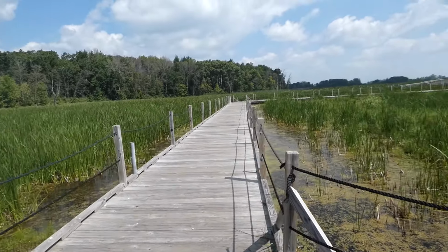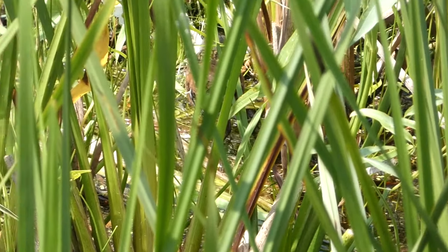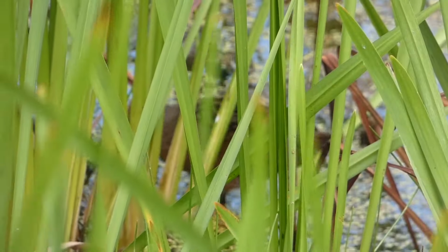We encountered another secretive species just a little ways down as it patrolled the wet ground. There's something else in there calling. No, there's something else calling. Oh, there! I saw him! There he is!